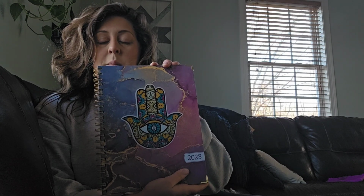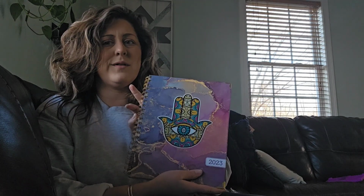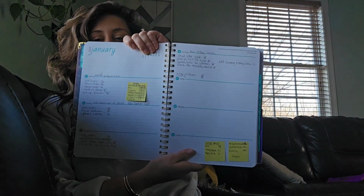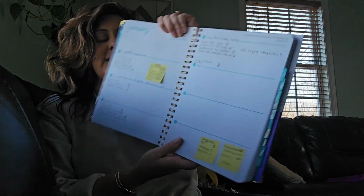So last year I ended up buying this planner and I liked it a lot. I think it was like $12 or $13, and I loved it. I'll show you a quick little week, and I actually started utilizing Post-it notes with them because I'm a Post-it girl.